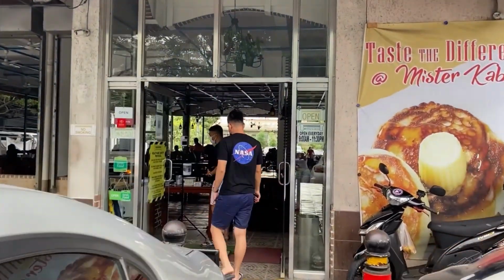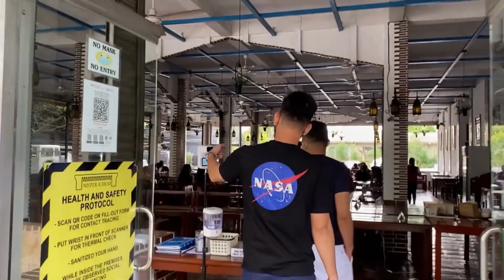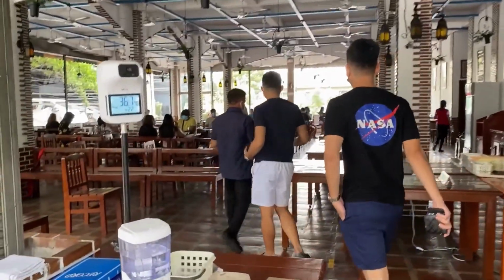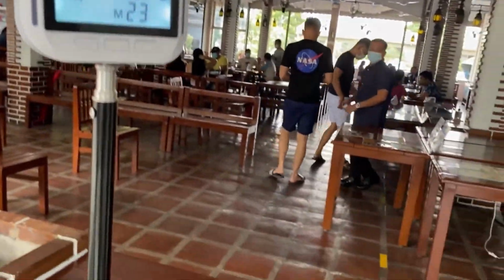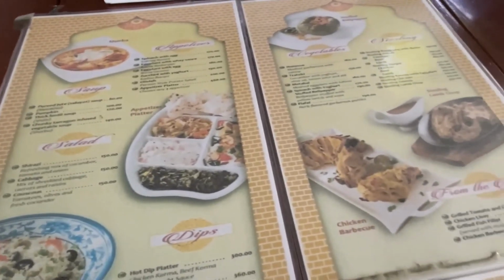Stop by at our favorite Persian restaurant called Mr. Kebab, located in West Avenue, Quezon City. We used to dine here a lot during pre-COVID life because their Middle Eastern and Mediterranean cuisine are the best and they are famous for its kebab.